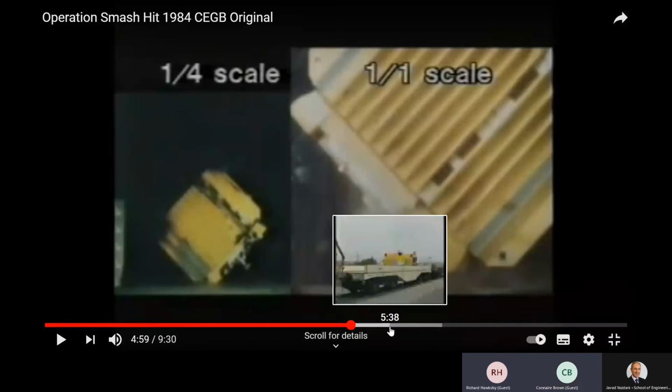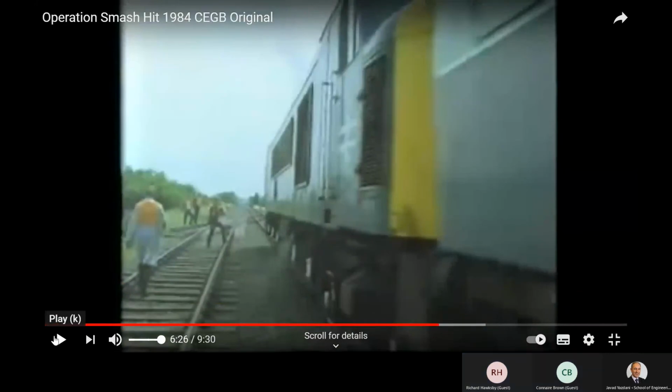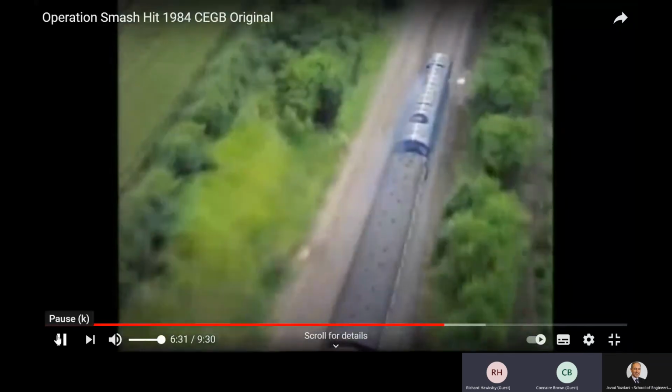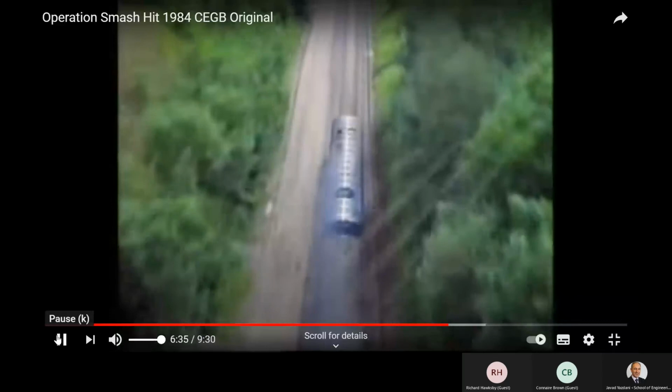So we'll just skip forward again to setting the train up. It's quite good. You guys got to be aware now. There's some really modern computers in this video. Don't get jealous.